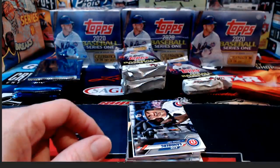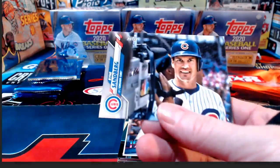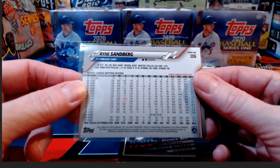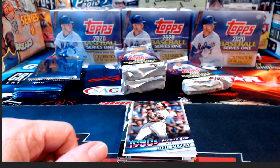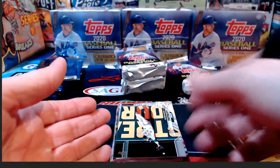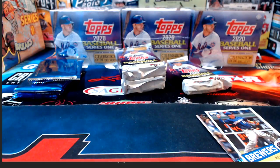That is Tim Anderson, hollow foil for the White Sox. Here comes a little short print for the Cubbies. Ryne Sandberg coming out for Chicago with a nice little SP. Eddie Murray, Orioles, Brewers, and Keston Hiura. Laureano onward is base.